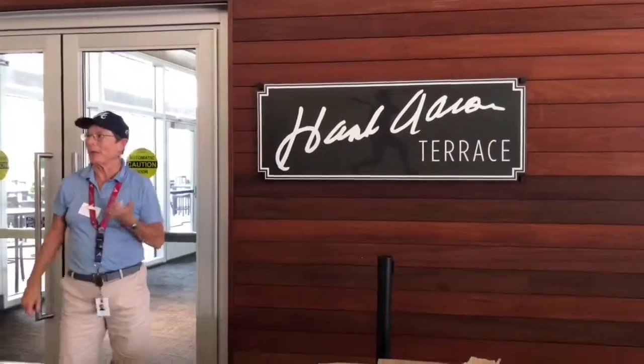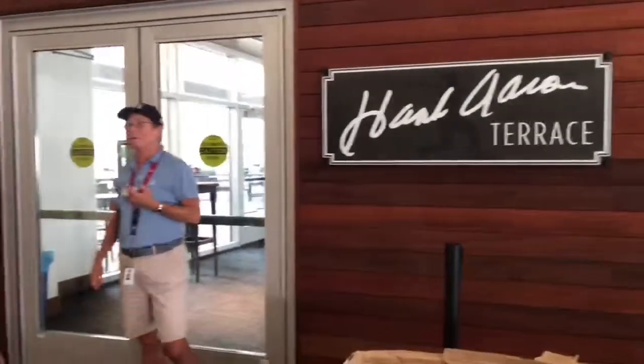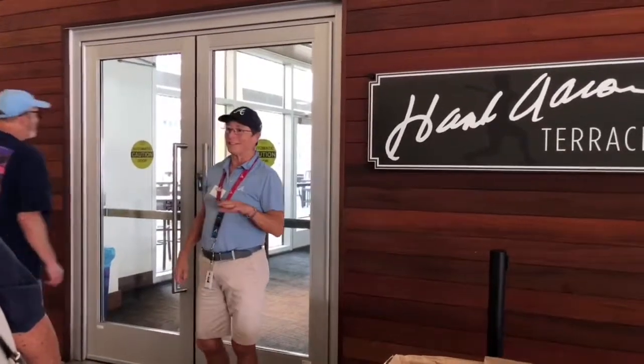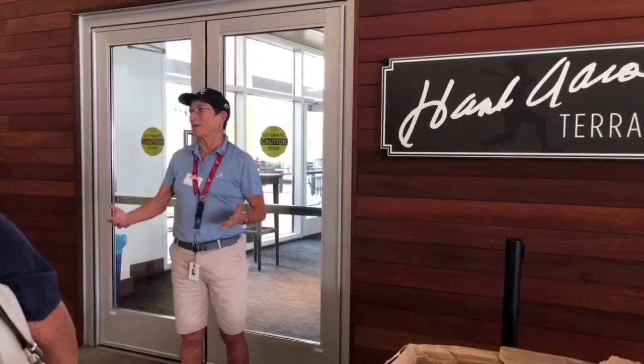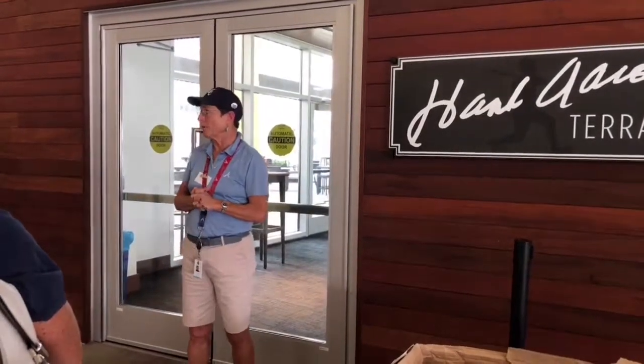We also have Hank's bat, the ball that he hit 715 with. Now Cooperstown wanted that ball because they think everything historical belongs to them. Hank said, not this time, boys. This is going back to Atlanta. It belongs in Atlanta. You can get a replica. Needless to say, they weren't very happy, but they have a replica.